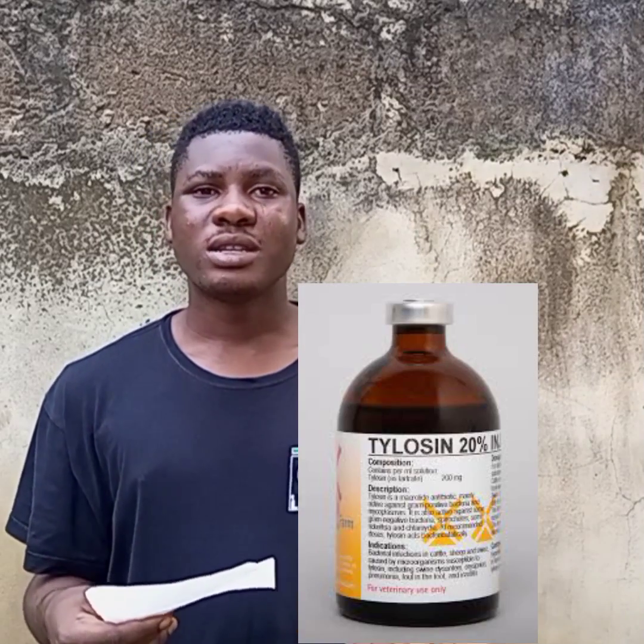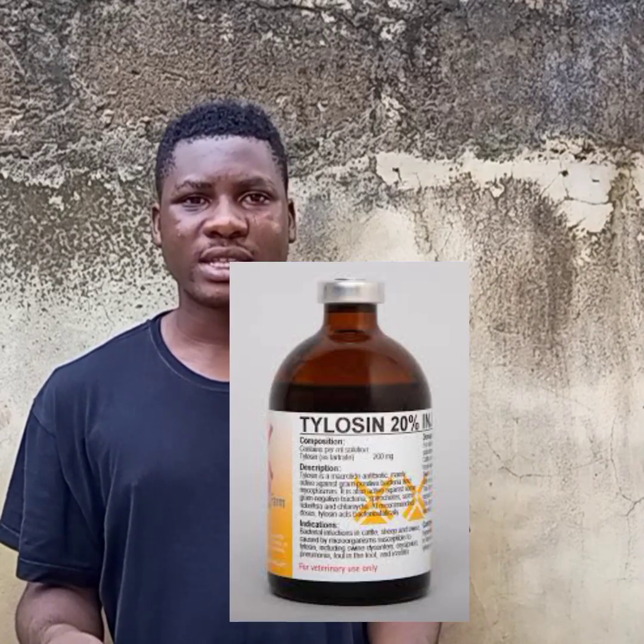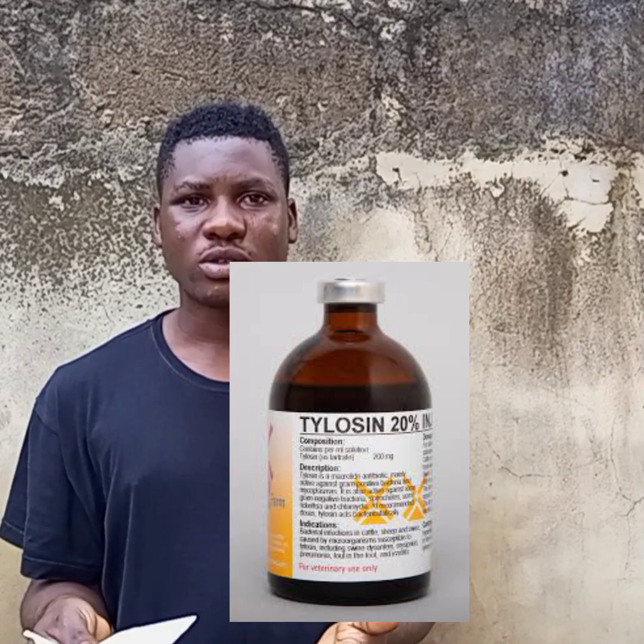The second one is tylosin. Tylosin is very important also. You can use it with the oxytetracycline, although not the one showing right now. You can use tylosin for your goat farm. It works hand in hand with the oxytetracycline also, so you need to use it in your farm to cure your goat in case your goat has a cough.